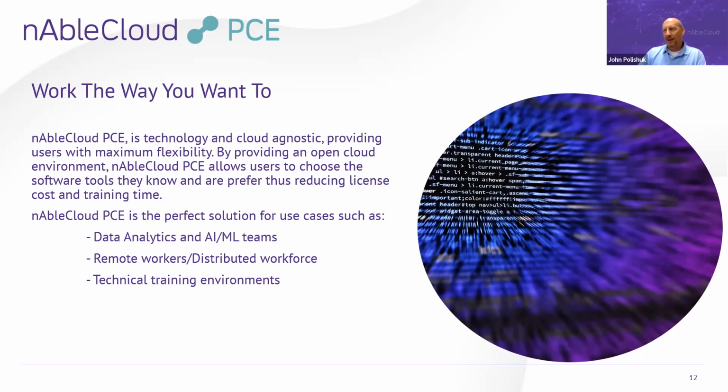The other thing that is very interesting about PCE is the remote, distributed workforce. Again, it doesn't leverage a VPN. And with today's amount of COVID and distributed workforce, we're really seeing a lot of interest in this because the way that we've architected this gives you the ability to really use cloud services. You'll see how this works when I show you the demo and how you can leverage it for that. The other item is technical training.